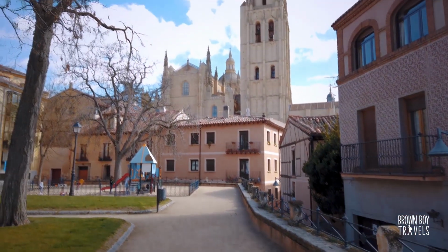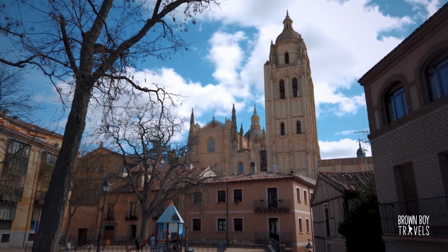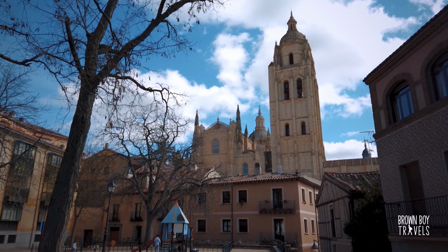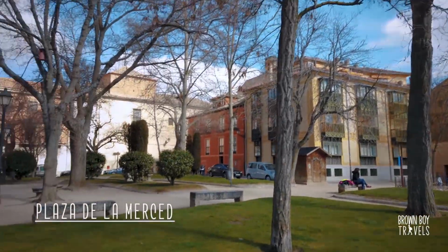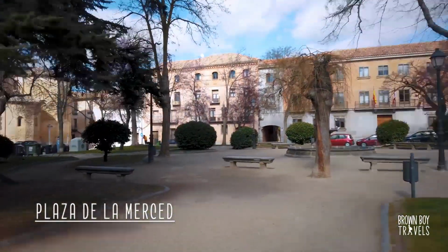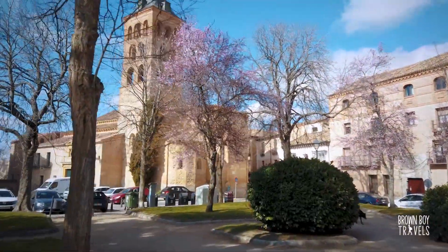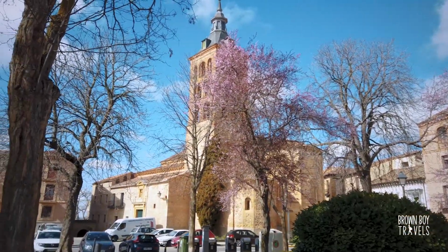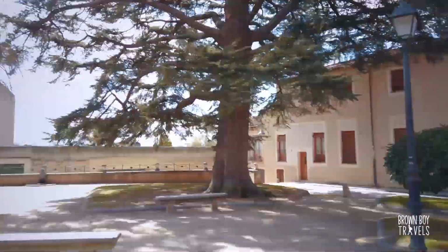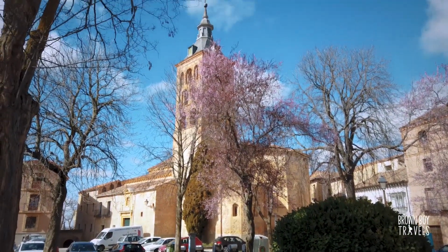So this is the bell tower, which I just covered. My legs are still shaking a little bit. And this is the beautiful Plaza de la Merced. What I really like about this plaza is how cute and small it is, and how devoid of people it is, which there are many in the Plaza Mayor. And there's another really beautiful little church in the corner. You will see in a minute when the trees on the side. It has a really beautiful tower. Spring is here and you can see all the beautiful blossoms.